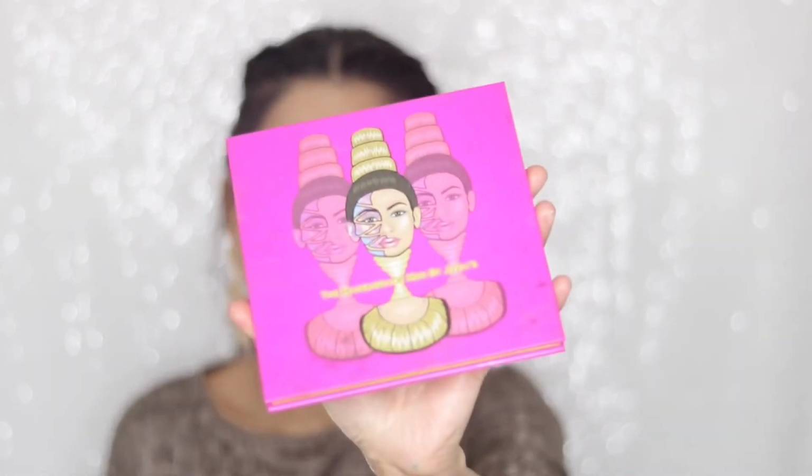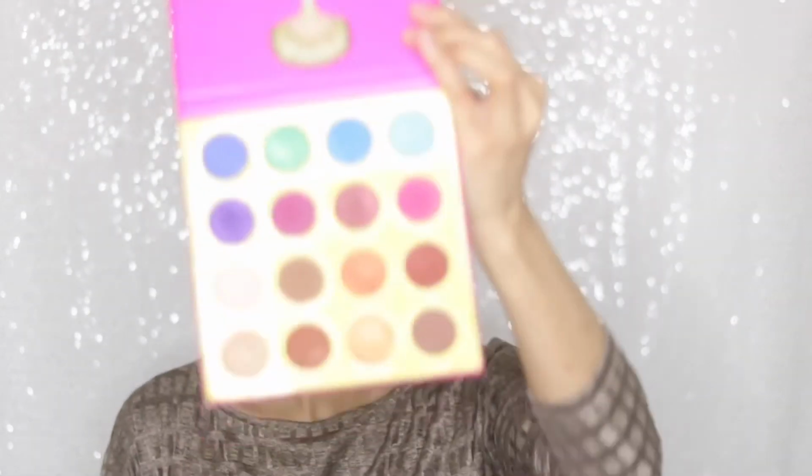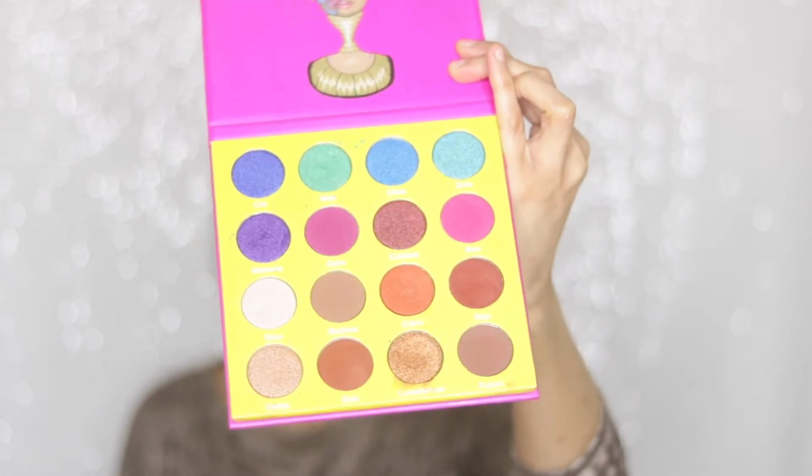So I'm just going to take this taper brush and I'm going to go into this Masquerade, the mini Masquerade palette by Juvia's Place, and I'm going to take the shade Zobo. Yeah, let's take that because I don't want to go too heavy handed with it, like a deep purple.